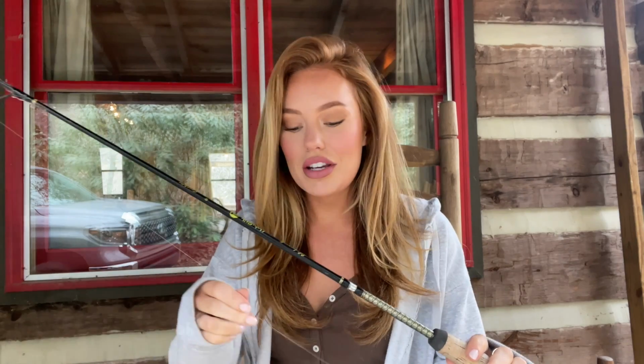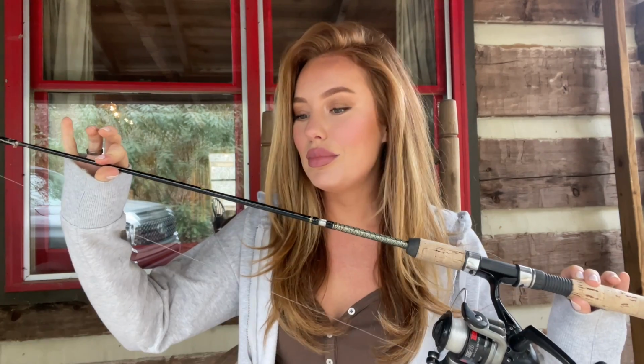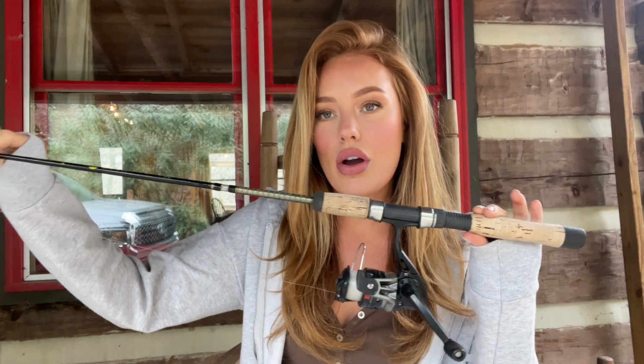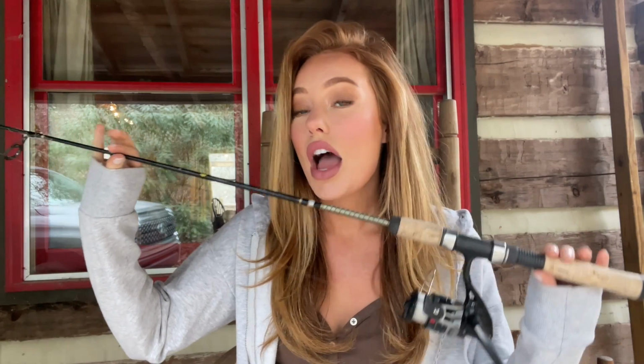All right, guys, it is definitely a lot colder than it was yesterday. So here we're transitioning. I've retired the fly rod. Beautiful Shakespeare ugly stick with a Zebco reel. A Walmart special, baby. I'm excited. I have some sort of emotional attachment to this setup when I'm trout fishing.